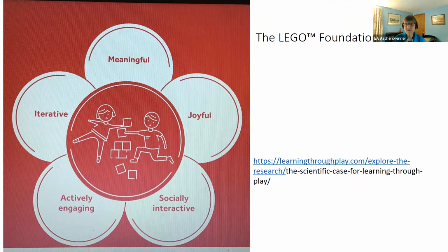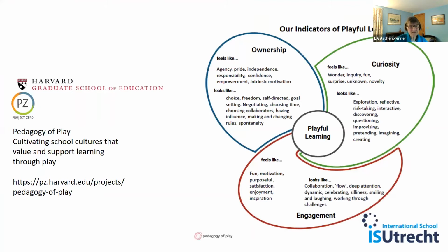If you look at the components that the Lego Foundation has described, it so resonates with what we know about the brain research and engaging kids in learning. I also have this up for those of you who are interested: the Harvard Graduate School of Education's Project Zero, also funded by the Lego Foundation, has a component called the Pedagogy of Play. I think this is a really important resource. And to the right, I share something from a Dutch school, an International Baccalaureate academy, that talks about their indicators of playful learning. When you look at this, you'll see many of those factors we talk about, like the importance of agency and control.